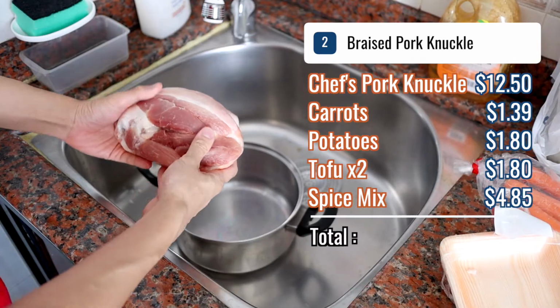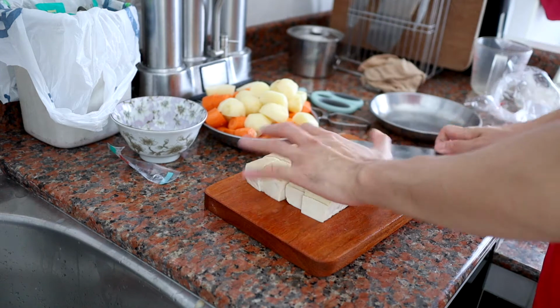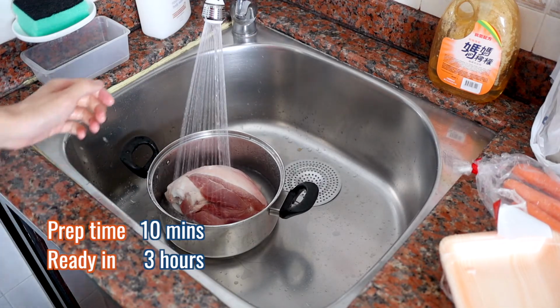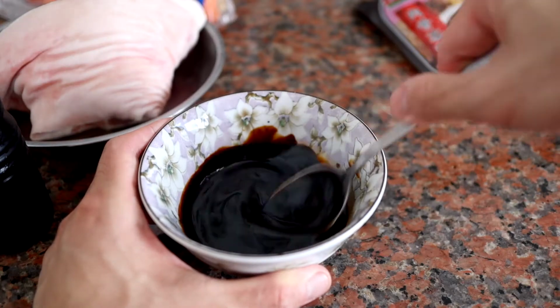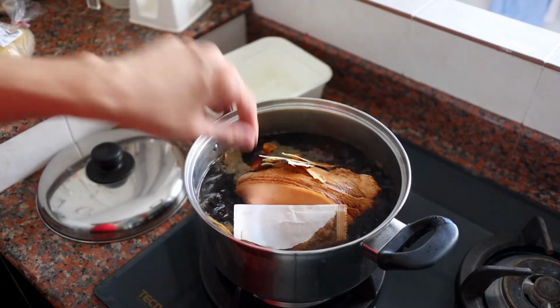All these add up to $22.34. To prepare, I just need 10 minutes and it takes 3 hours to cook. I simply wash the pork, season it with dark soy sauce, and put it together with the spice mixes into a boiling pot of water.